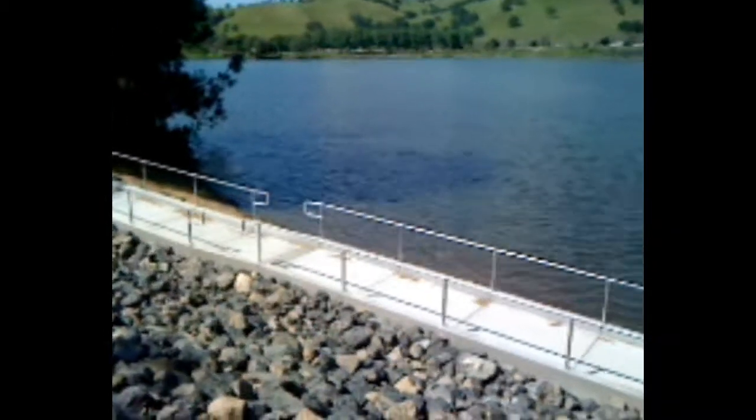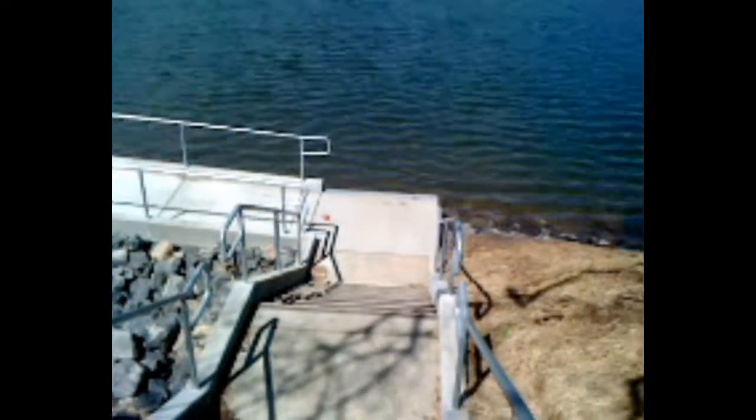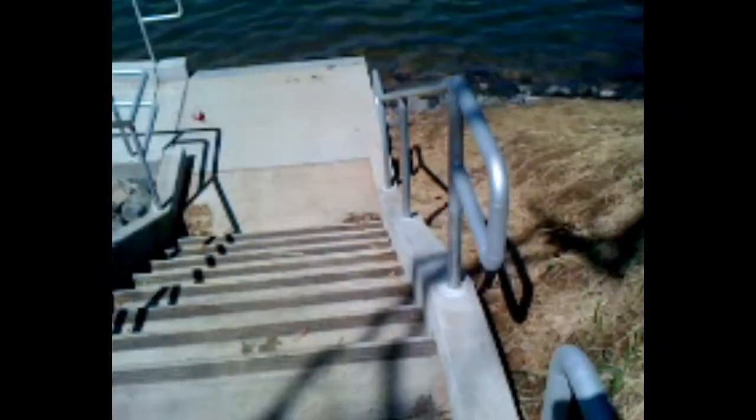Now, there's two questions I have regarding this. There's stairs on this side for those of you not in a wheelchair, maybe on crutches, I don't know. If you look at the landing, they're obviously preparing for just one guy in a wheelchair, and it's not deep enough for a boat. So let's go down there, shall we? Get a little bit closer look at this thing. So look at that. There's no railing down here.